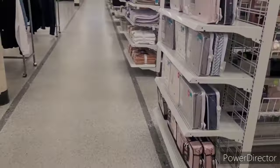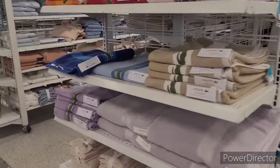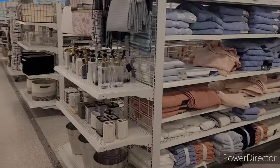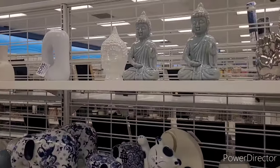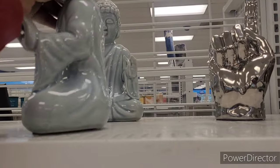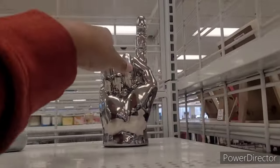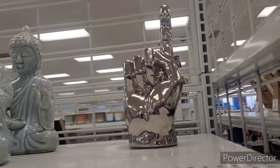All right, let's go see what they have put out for decor. I see they got out their new towels. Oh goodness, come on y'all. And I see they got out a few things. They're not totally stocked like they usually be, so this might be a little short video. This is $8.99 right here. And then this right here is $7.99.